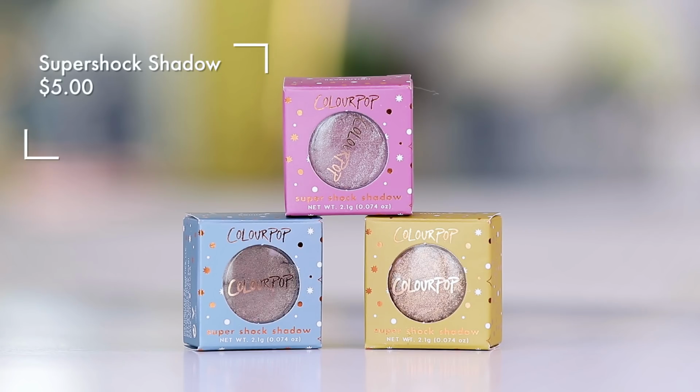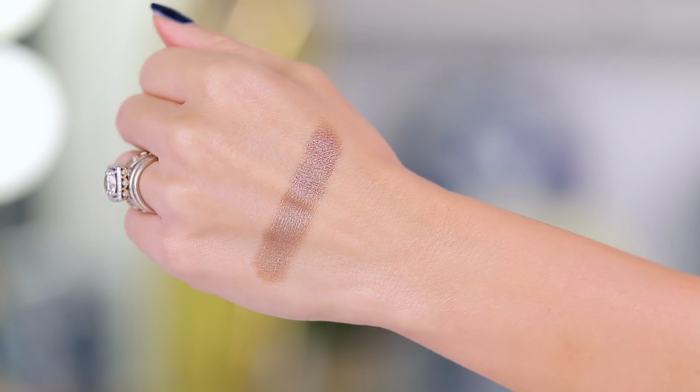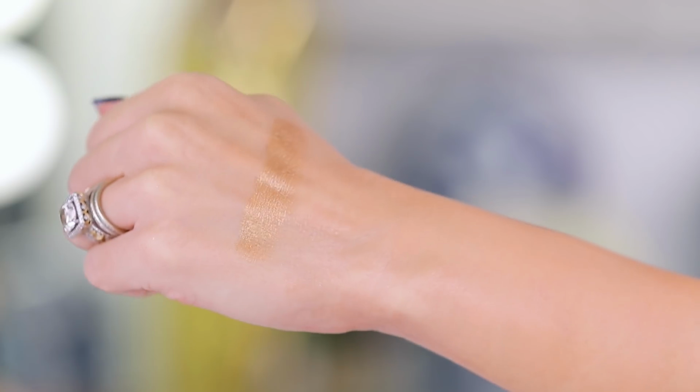They brought out 3 Supershock Shadows to the Sephora.com site. These are $5 a piece. So really, if you only have $5 to spend on Sephora, you can get it done now. You can go and buy one of these shadows and you won't be disappointed. They're beautiful. This one right here is very pretty. This is called Bouncy. It has a lot of interesting little micro glitter going on in here. Very beautiful color. We then have the shade Fluffy.